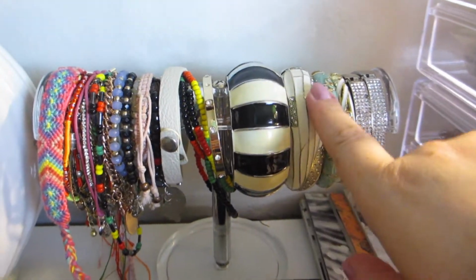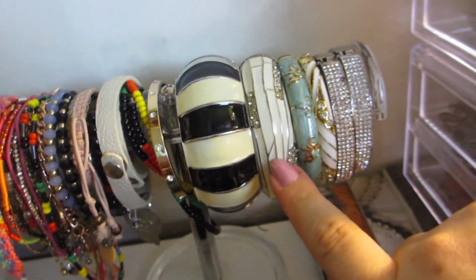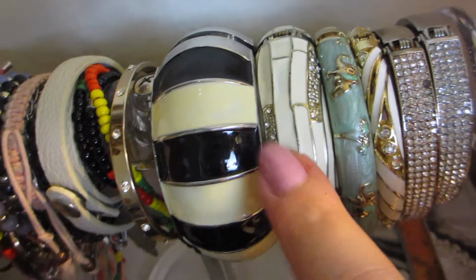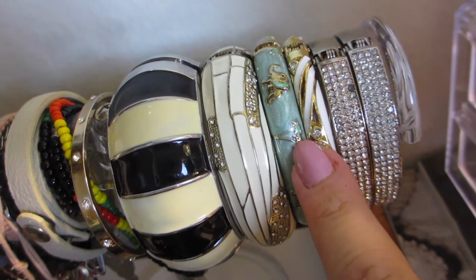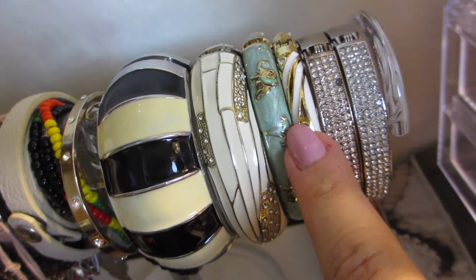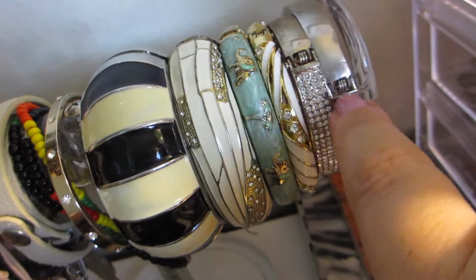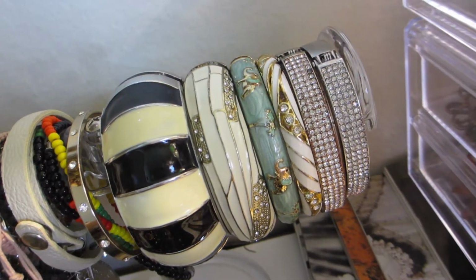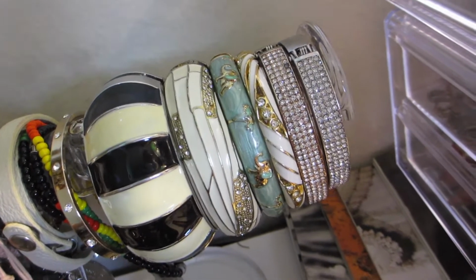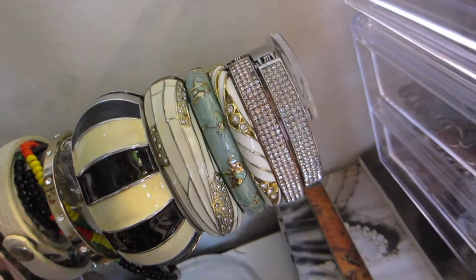This is from Guess. These are the ones that you open from there and then clap it on. And then this one is from Nordstrom. This also Guess, Nordstrom. These two are from downtown LA in Chinatown. They were like $3 each. And then these are a rose gold and a silver one, and they're by Juicy Couture. I got them at Nordstrom a long time ago.